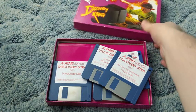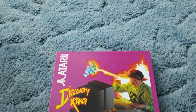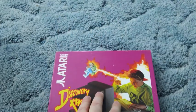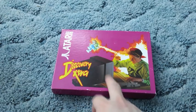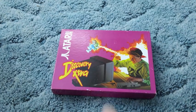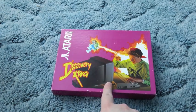And yeah, essentially this was just the pack that I got with my Atari ST back in 1990 or 1991. I got the big box with the pink outer sleeve, and inside that box came this. And I imagine it's pretty hard to track down, because I'm sure a lot of people who are selling the ST with the Discovery Extra package have probably long lost this box, this little insert. So for Dave to pick this up for me was great.